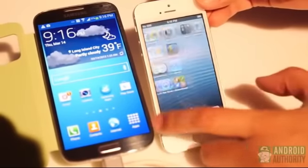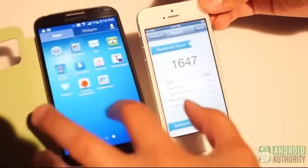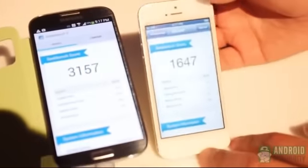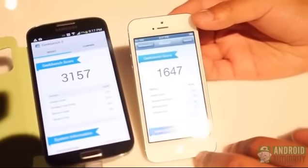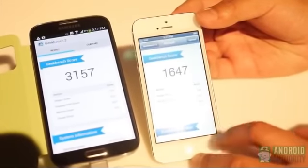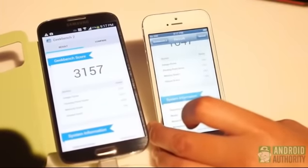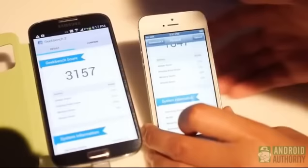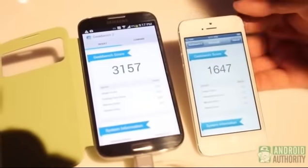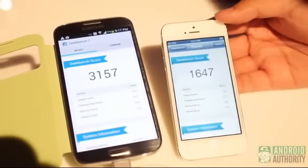You're going to see real quick inside of the Geekbench benchmark that there is your performance right there. Geekbench does tell us that there is a Qualcomm ARM version 7 in here that's clocked in at 1.9 gigahertz, while the A6 made by Apple in here only clocks in at 1.3. So the Apple does have a lot of catching up to do if the Samsung Galaxy S4 is any indication of what Android is capable of, and it really is.